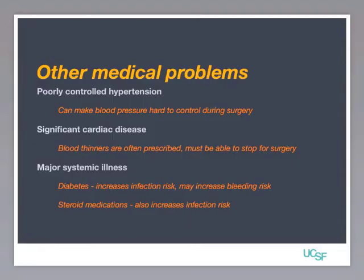And then there are other things like diabetes, which can increase the infection risk. If you have bad lung issues or rheumatoid arthritis and you have to take steroid medication, steroids can suppress the immune system, and that can also increase your risk of infection. So these things often don't stop us from doing DBS, but they can increase your risk. And so again, we'll discuss that with our patients on a case-by-case basis.